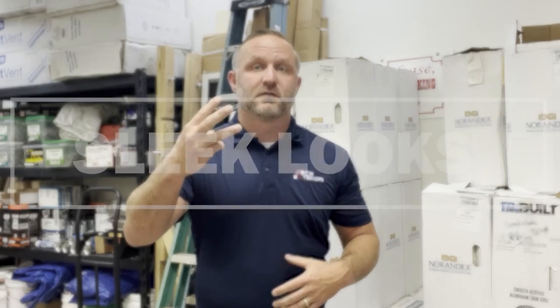Reason number three, sleek looks. With their slim frame and expansive glass areas, sliding patio doors can become an instant focal point in your home. They're also fully customizable, so matching the existing exterior of the home is relatively simple.